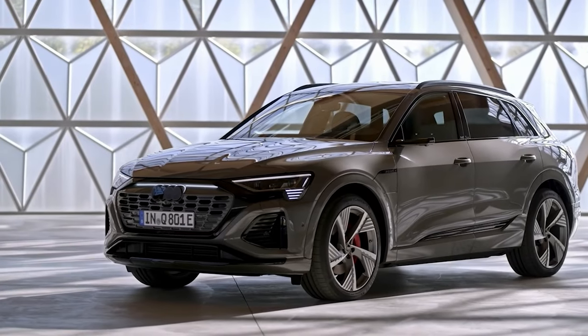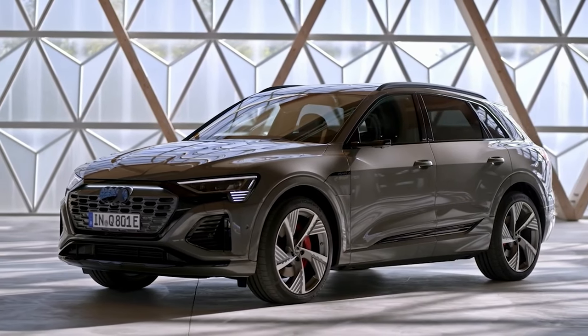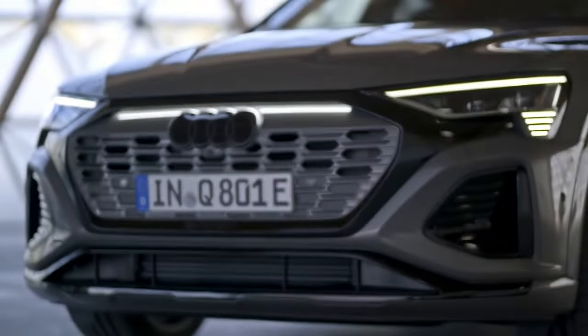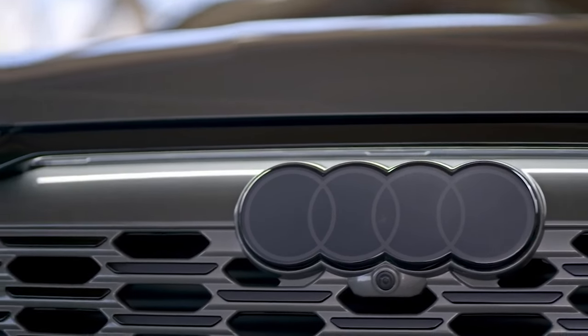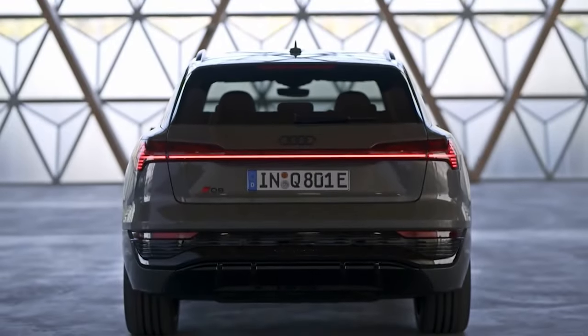Up front, the automaker's single-frame grille features a new honeycomb design and a contrasting black or aluminum surround that integrates the SUV's headlights. At the top of the single frame, a new LED projector bar shines light onto the grille and highlights the four-rings badge. The SUV's front and rear bumpers have also been reshaped, but overall the mid-cycle design changes are minimal.